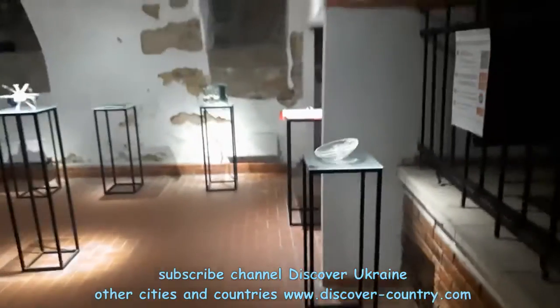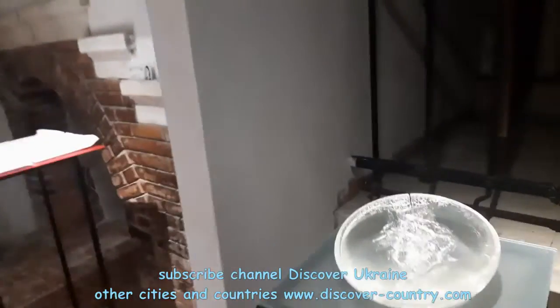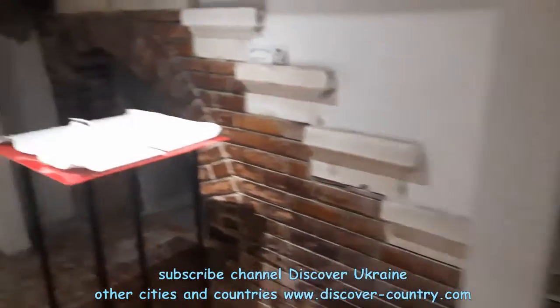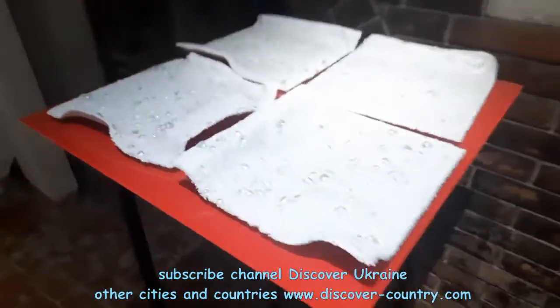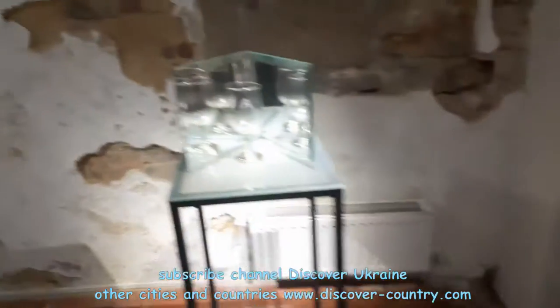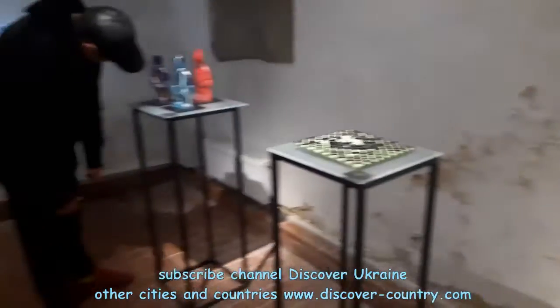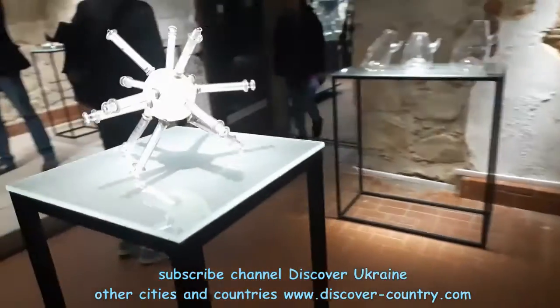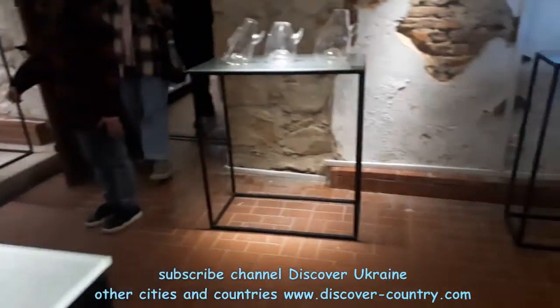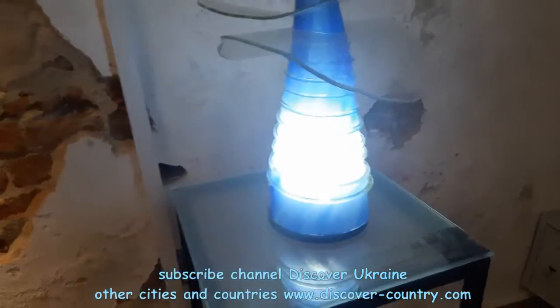Another hall is, as I understood, a temporary exhibition hall. It means that there are exhibits of different local glassworks masters. And I even noticed when one exhibit was delivered by a master, and I saw the master. By the way, not a very old man.